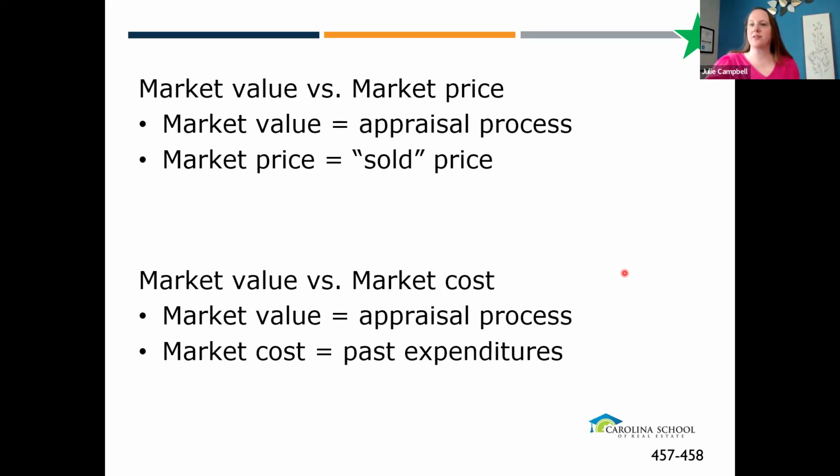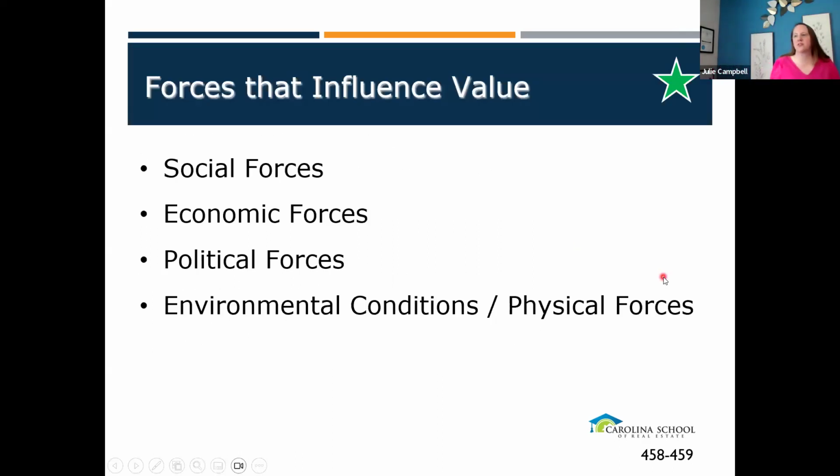There's also some forces that influence value, forces that drive value. Social forces would include our trends, our social trends, our trends in marriage, our trends in divorce. Rates are changing. We're living a lot longer than we ever have before. We've got to take that into consideration.